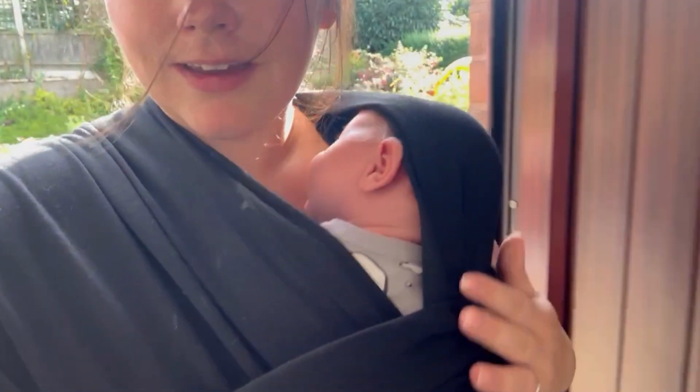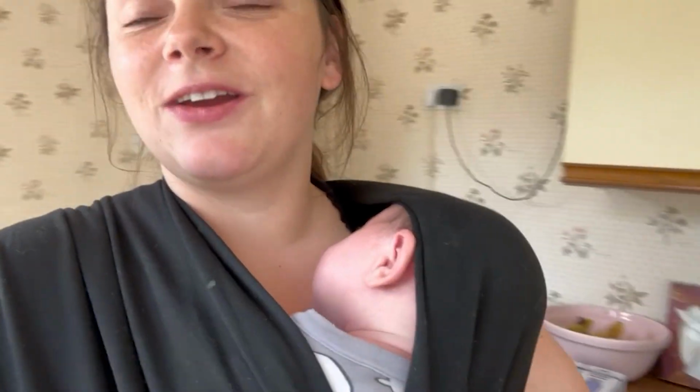Something else, since having Otis, he is a much clingier baby than Buzz ever was. He definitely loves the cuddles and wants to be carried and held and part of the action. So in the early days I used a sling, one that's a long stretch of fabric and you tie it around yourself, like a stretchy elastic sling.